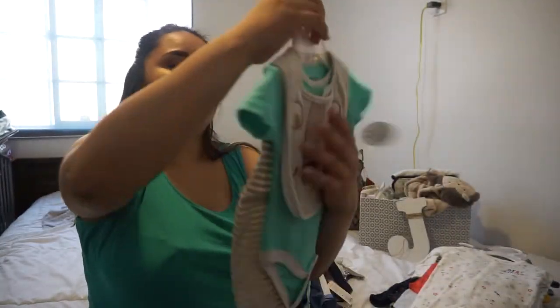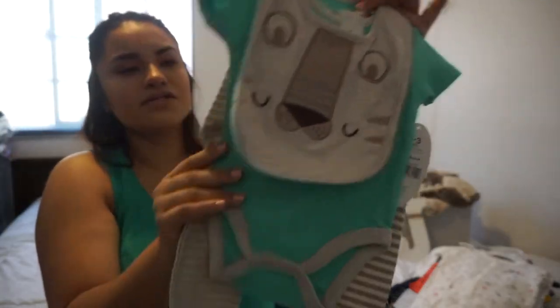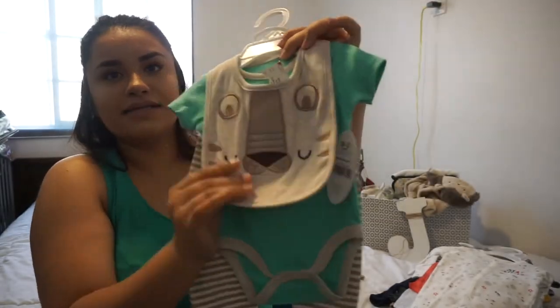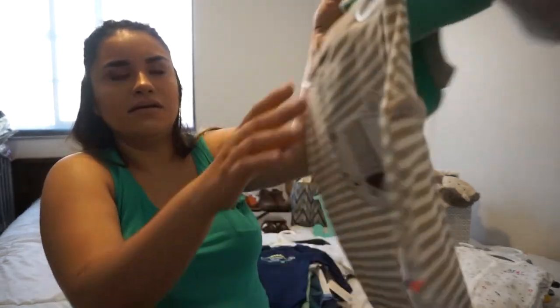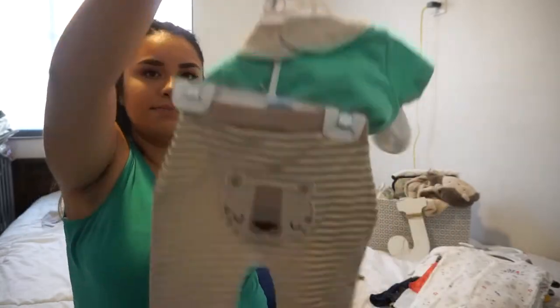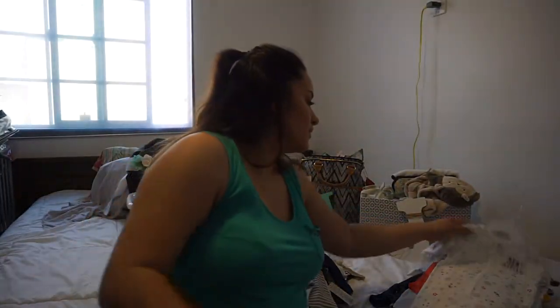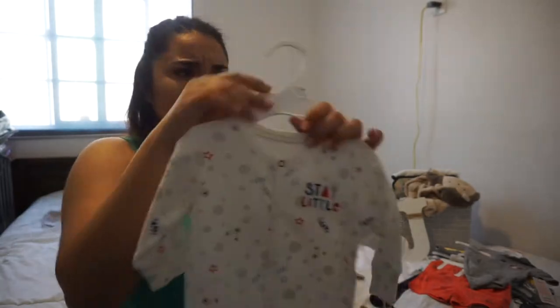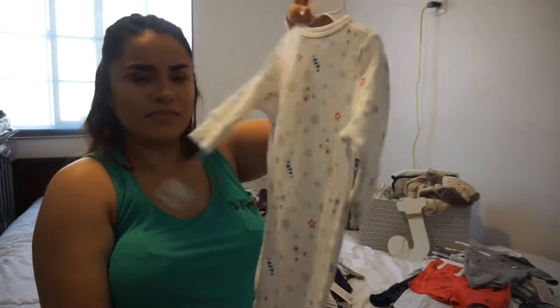And we got this lion. I don't know, I think it's like a lion or a bear. I thought it was cute. The colors are really cool. I like that it comes with this, as well as the bow tie. Stay Little, another onesie. I think these are called onesies, guys. Well, I don't know. I call them onesies, I guess.